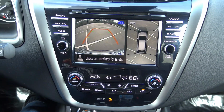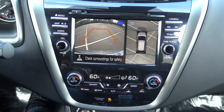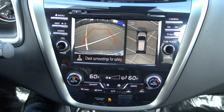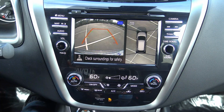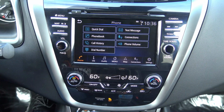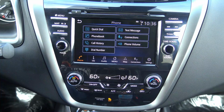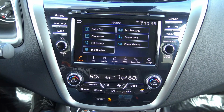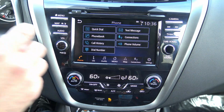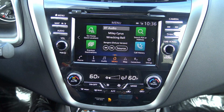And I think actually I'm looking in the camera view, and it looks better in the camera view than it does in person. It just looks almost pixelated. So that's one thing. Yes, you do have a backup camera and a cool surround camera system, and it's functional, it does work, but there are other manufacturers that just make such better camera systems.